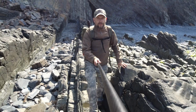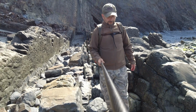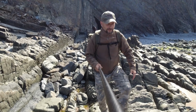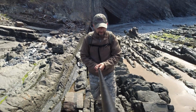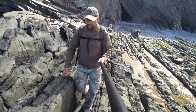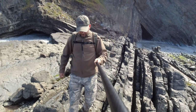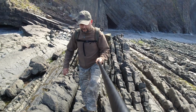The rocks here are positioned almost vertically in some places, so that's pretty much why we got all those ridges sticking far, not very far, but sticking into the sea. I'm right now at the top of one of those, and as you can see, it's a funny sort of walk climb, just vertical on both sides, so it requires a good balance.